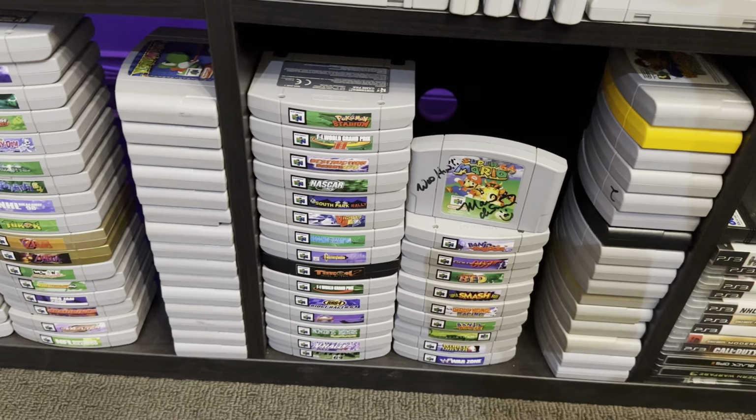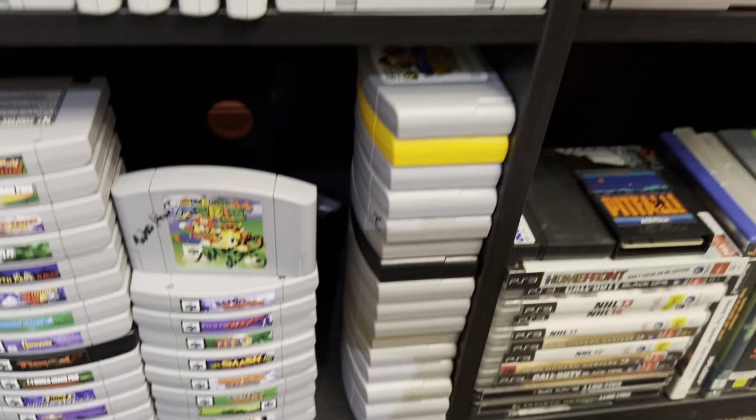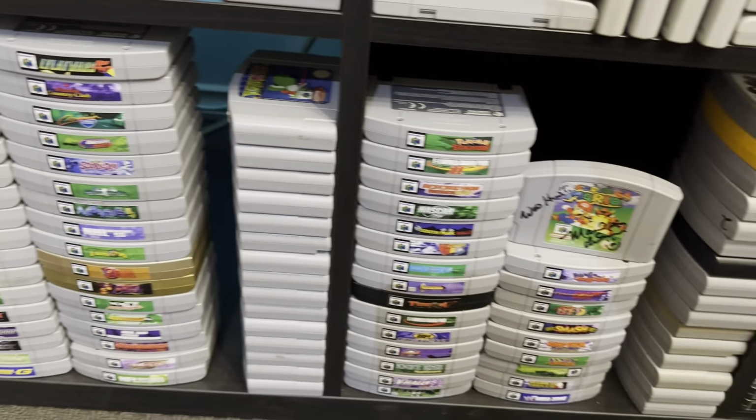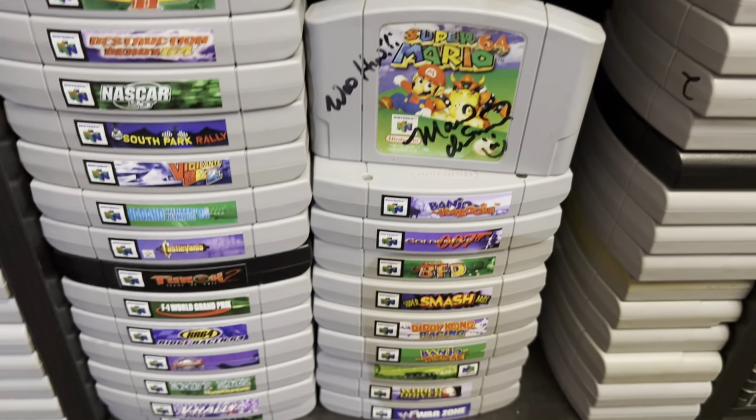Whereas the N64 carts, you know, they can sit nicely. I end up getting these N stickers. Oh, look at these doubles I got. Doubles here, doubles of things here, doubles of things here. But these are all the games I have. Again, signed by the voice of Mario himself.